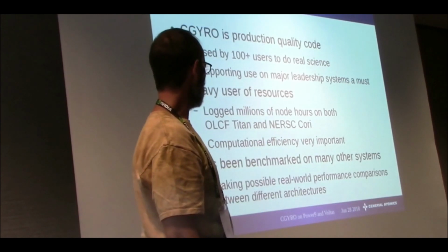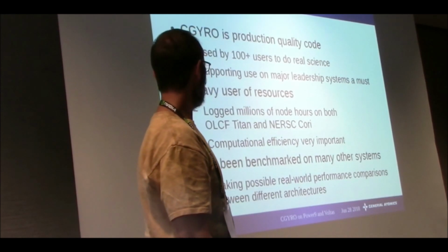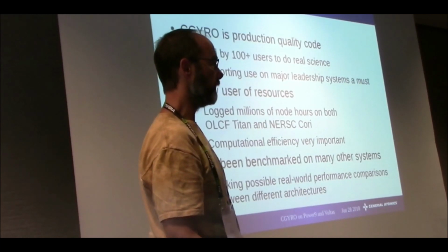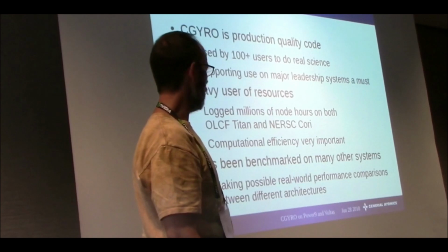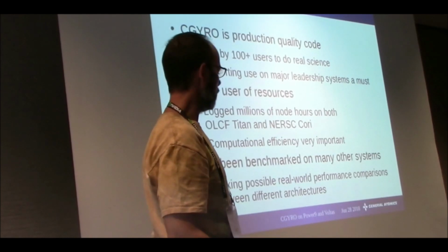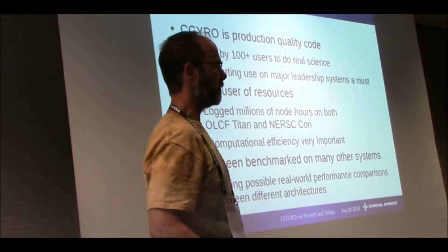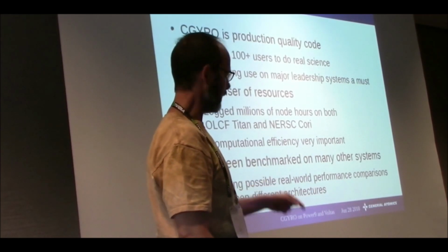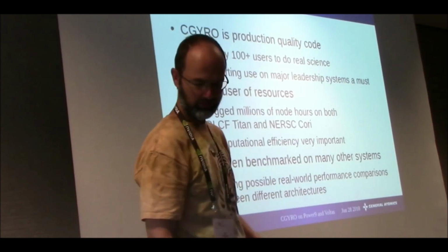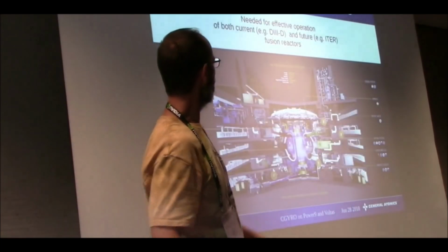It's heavy user resources. We have logged millions of node hours on both Titan and Cori. So the computational efficiency is very important. We don't want to waste resources. We want to go as fast as possible. And we also benchmark it on many, many systems, so we can make comparisons between these different architectures very easily. I was hoping to have a paper out about this by now, but didn't get to it. So hopefully it's sometime in the future.